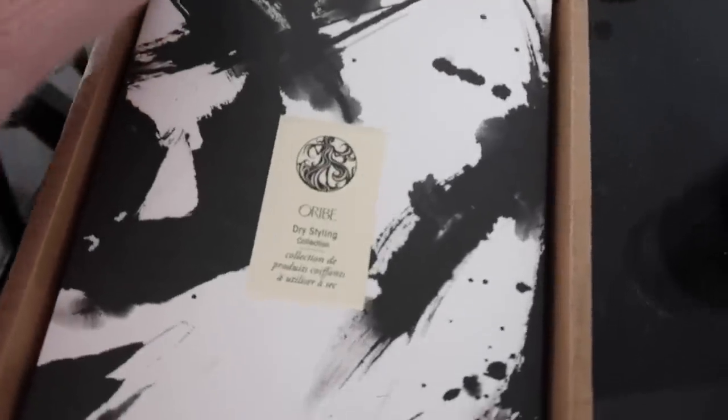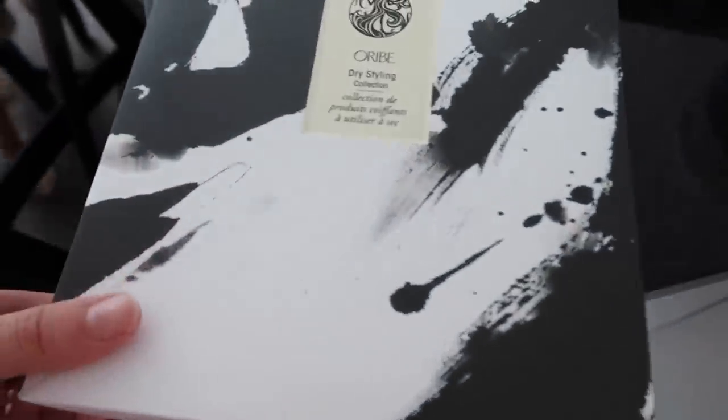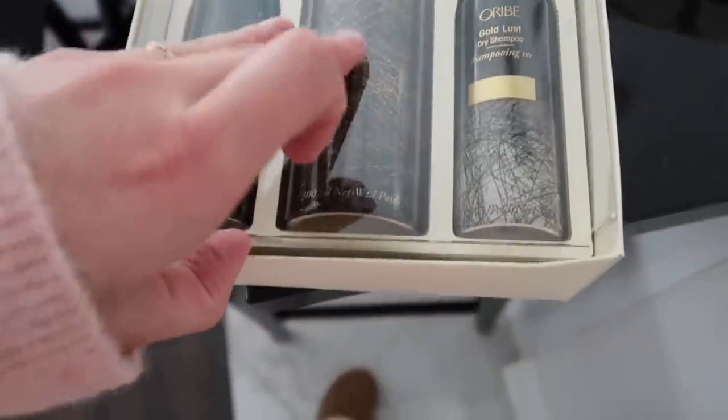Do you have makeup wipes? Yes, I do. Just got a package from Orbay. I'm excited to see. Oh, it's a dry styling collection. I always find it funny that they pronounce their brand Orbay. Oh my gosh, nice.